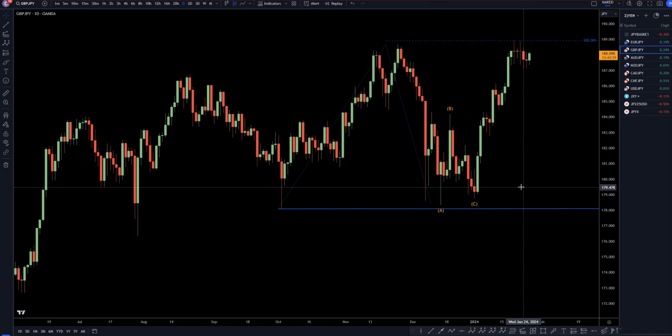So going down to the daily time frame. On the daily time frame, we did get a little bit of a bounce right here, but we don't have a breaker structure down. We don't have a lower high. Really have no reason at all to think that this uptrend is actually complete.